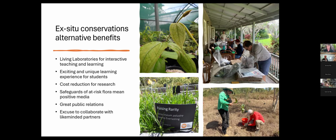Safeguarding at-risk flora is obviously a really big one in the media as well. PR is a big thing for funding. So being able to show that you're protecting threatened species is an easy sell to the public. And then also feeds into great public relations, where a lot of people come on campus, not just university staff and students, but members of the public to see our gardens, like many of the botanic gardens here, I'd imagine, to see what's out there. And it's a really cool way to tell stories to these individuals.